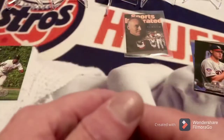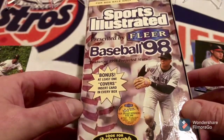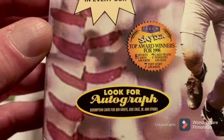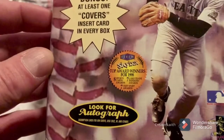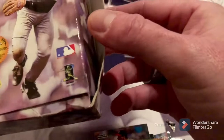All right. Well, that was Sports Illustrated. Oh, there's the gray, so I was saving for my sister. I need to put that over there. Presented by Fleer, 98. At least one cover insert in every box, and I got the Ripken. No autographs, thank goodness, because I never get any, and if I did, it would have certainly been a redemption that expired 6 months after these came out. Yep, 12 packs of 5 cards and 1 mini poster. I don't know what the mini poster was, unless it was that A-Rod thing I'm calling a checklist, but I'm not seeing a mini poster in here. And I ripped the box from the side too.